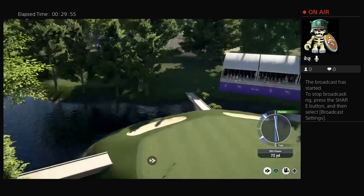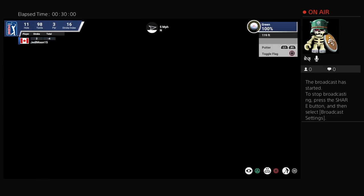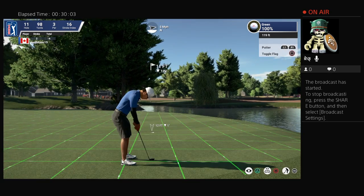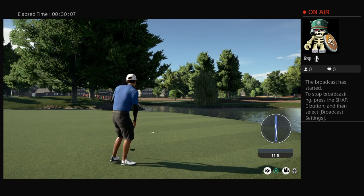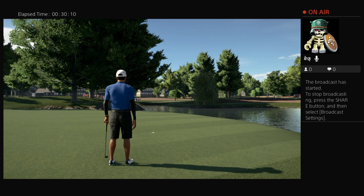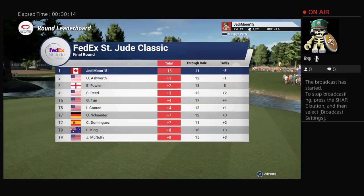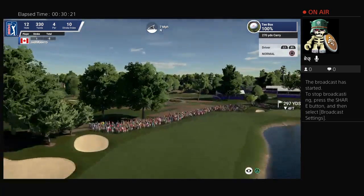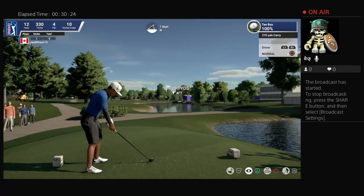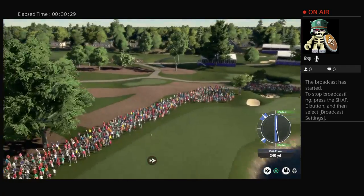I'm going with the 7 iron on this one. And the shot's looking pretty good. Okay, he's putting now. From here, it's about 11 feet to the cup. For the birdie. And after that one, 5 under par for the day. And that also means he is in first place on the leaderboard. Well, I'm not quite sure where this one's going to end up.